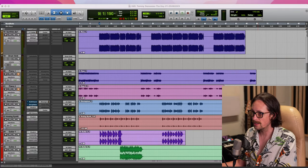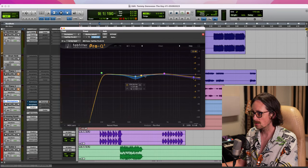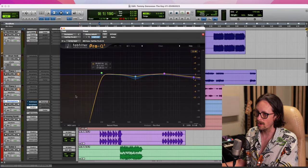Okay, so one thing I don't want to happen is I don't want this Omnisphere patch to be taking up the center where the vocal is. So we really got to be careful with that center area. So looking at this 1K kind of area, I want to maybe dip the center of that.